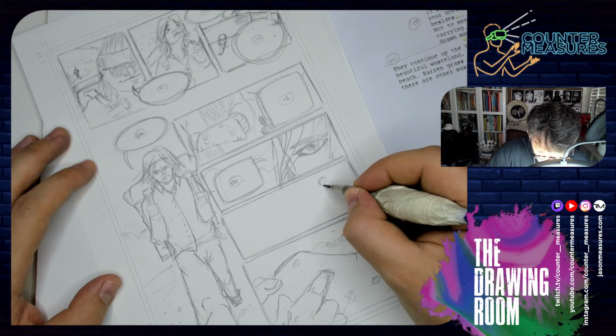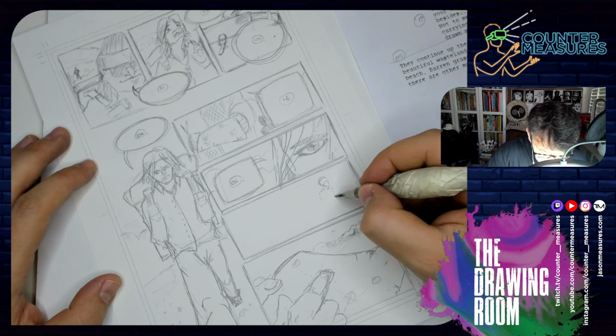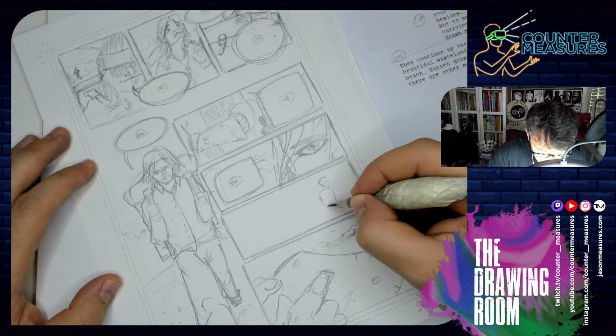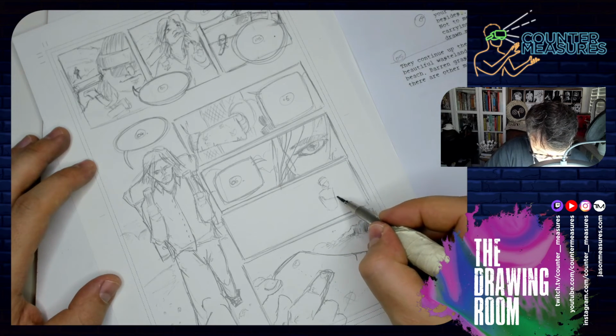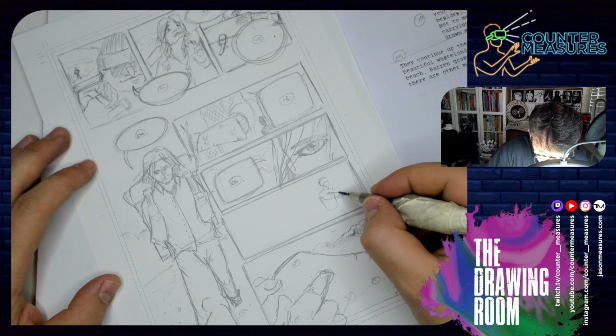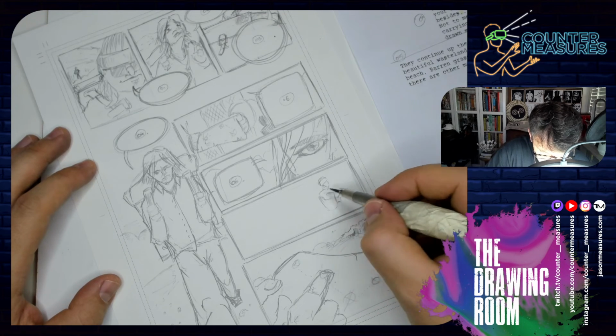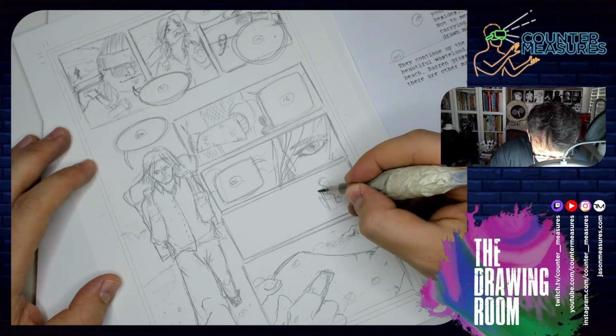Doing this, she can be looking up here. She's going to be sort of holding the map like this. Bit of orienteering. Backpack's going to come in here somewhere.